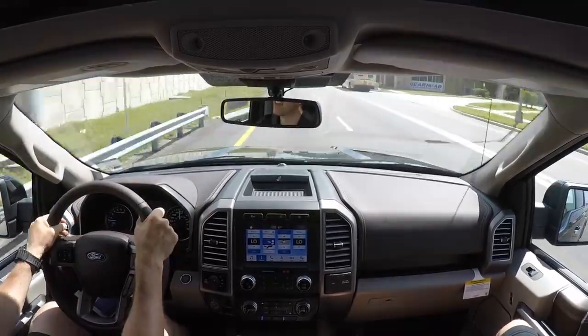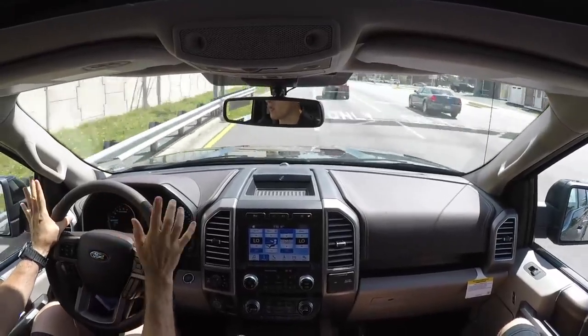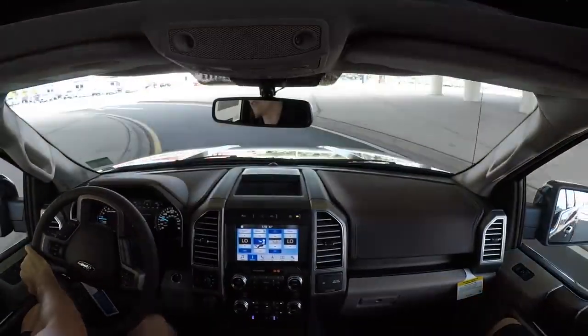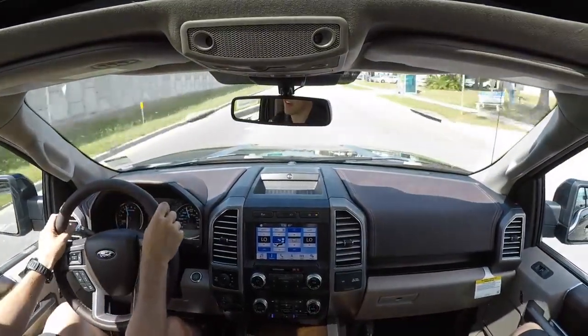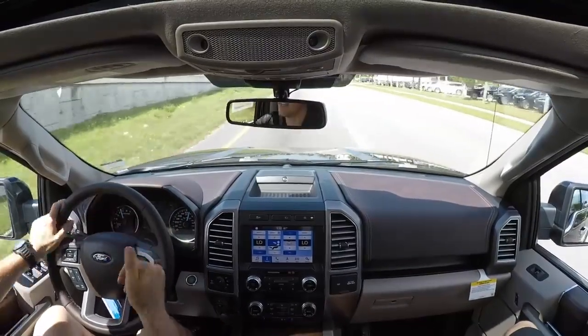GoPro, stop recording. All right, guys, let me go ahead. We're gonna go in this left-hand bend on the brakes. Great pedal feel, great modulation. You got those 22-inch wheels. Very nice. Look how smooth this is. On the power, holding throttle, on the gas, out of the turn. Like I said, you're gone. Really, really nice, the tractability of this truck.